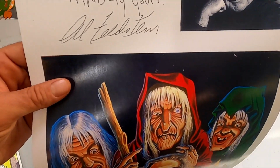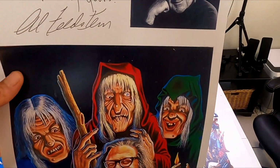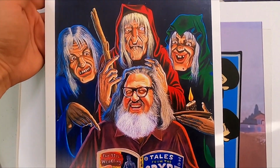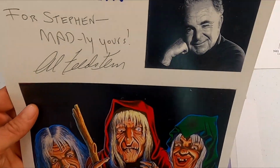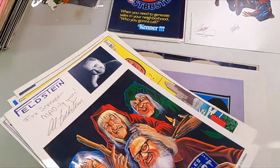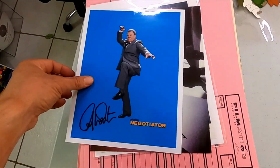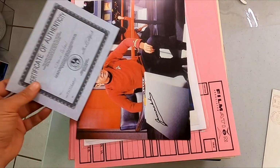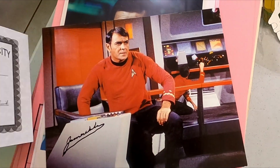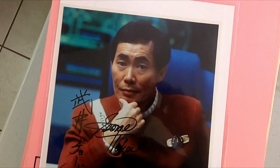Okay, this is signed by Al Feldstein. Again, made out to him. He's the guy who made Tales from the Crypt, I guess. This stack here, this is just some random stuff. This is a James Doohan signed with a COA. Star Trek guy.